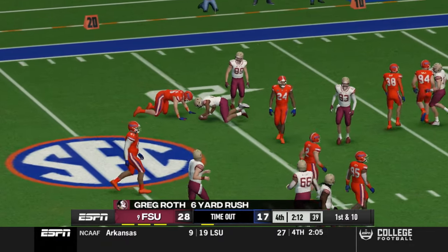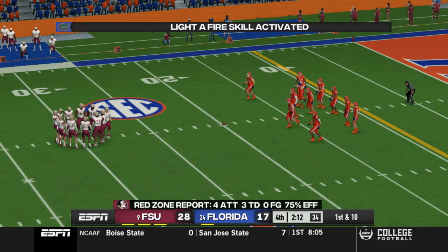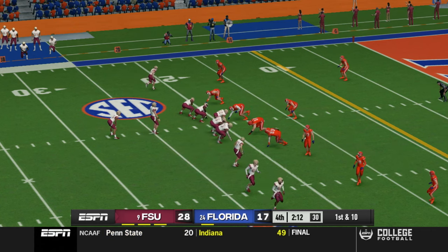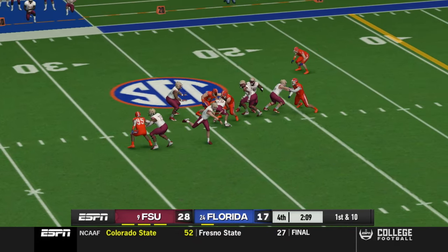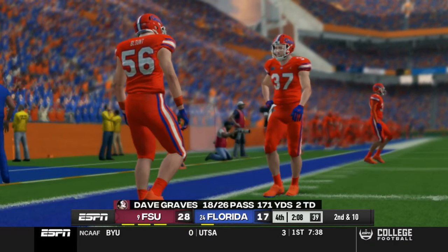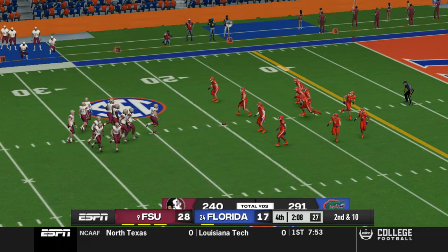And he's tackled after positive yardage. Good pickup, and with a new set of downs, a chance to kill even more time. First down, 10 to go. Ball on the 20-yard line. Just throws this one away. And this is the ninth play of the current drive.